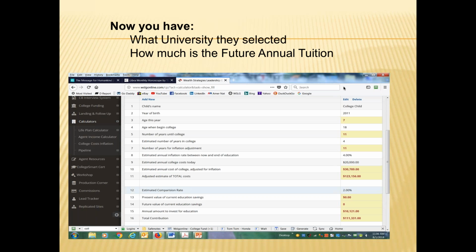And, of course, we're only dealing with tuition. We aren't dealing with books and room and board and all the other aspects that go along with it. We're just talking about how to get the kid in college, because in some instances, they're going to go to college, they're going to live at home. So they really don't need room and board and whatnot. And so in this instance, the current tuition I selected was $20,000. So they're going to a higher than average, about an average public school, maybe a little private.